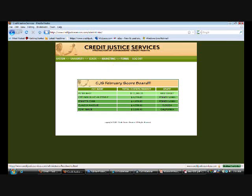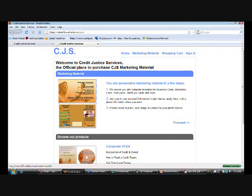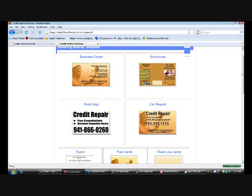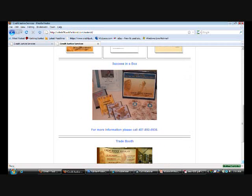Some other things that we offer in the marketing section are brochures, flyers, and thank you cards. We've had some people have really good results with car magnets and road signs, signs that you put at intersections where cars stop. There are a lot of tools here to help you be a success at this business.